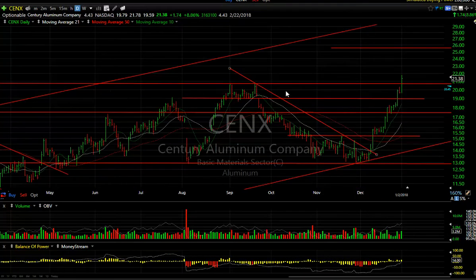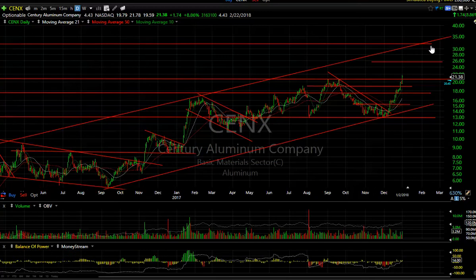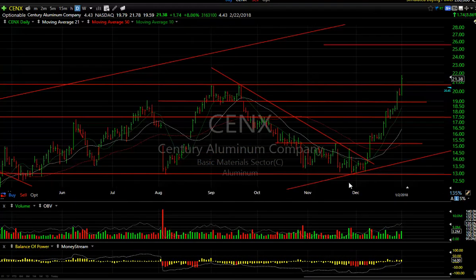CENX, very strong aluminum stock, exploded through a double top today, maybe headed to 25.6. Longer term, I'm looking at low 30s. But for now, since it's been up for literally a month, I would look for some sort of consolidation after it does pop the next day or two a little bit further. You may see a pullback retrace to retest that breakout.